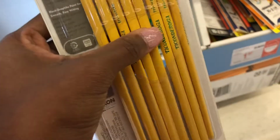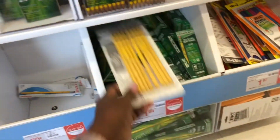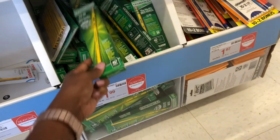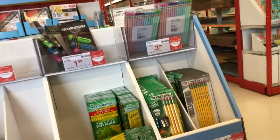Wait. Oh, but that's that triangle shape. Oh, this is in the wrong spot. No wonder. I feel like I've gotten these for 25 cents before. I won't spend $1.99 for that. That's a waste. Well, let me get done in here and then I'll get back with you guys.